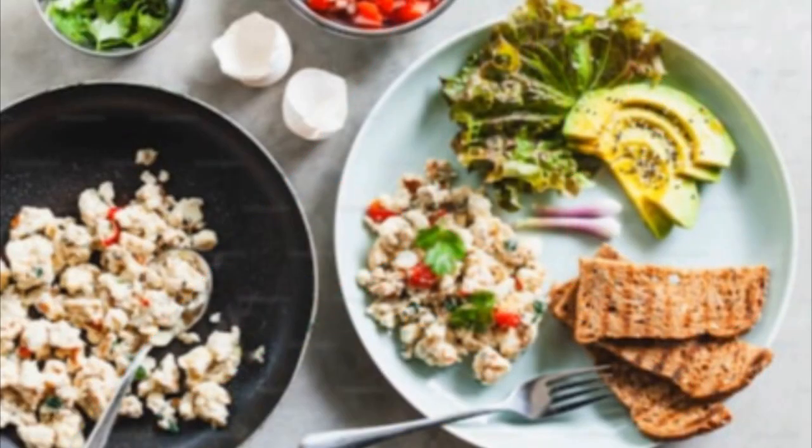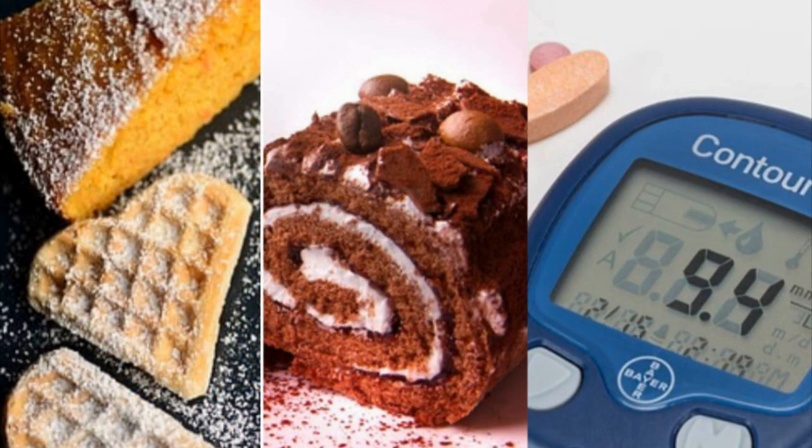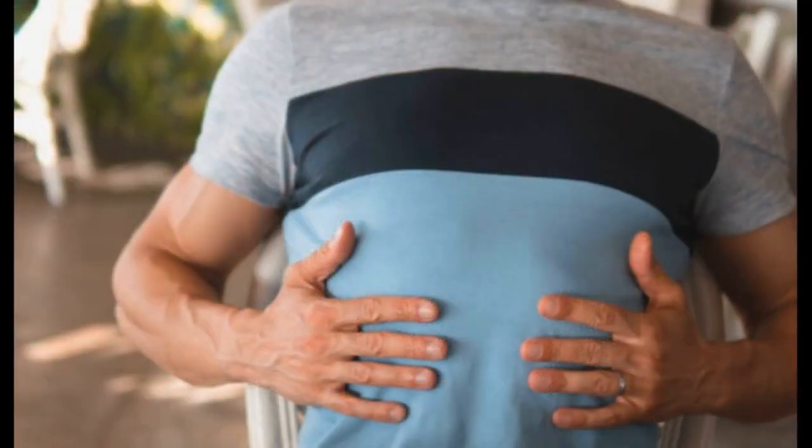Follow a balanced diet. A balanced diet is fundamental in managing diabetes. Focus on eating whole foods, such as fruits, vegetables, lean proteins, and whole grains. Avoid high sugar and processed foods that can cause spikes in blood sugar levels. Incorporate fiber-rich foods into your diet, as fiber helps control blood sugar levels and promotes a feeling of fullness. Aim for at least 25-30 grams of fiber daily.